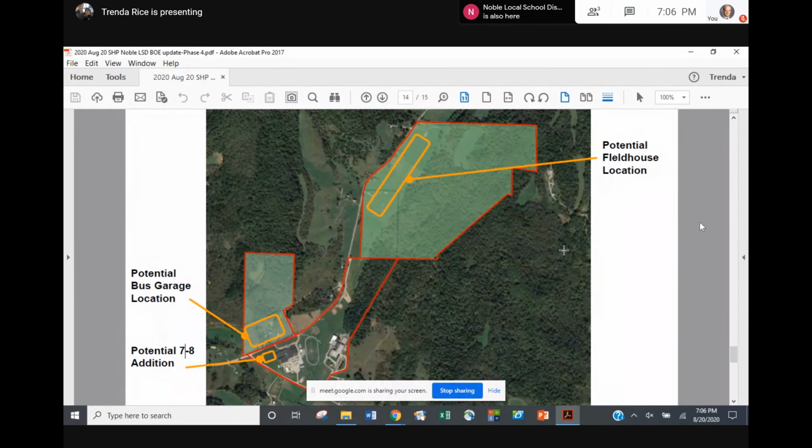If we looked at a new facility somewhere in this, we've got pretty good acreage there to develop. We ran some numbers, I think Dan and I did, and we're coming up with a facility that's about 25,000 square feet, give or take. That's about half the size of the high school. So if you start thinking about what that looks like out here, we've got plenty of area there. So that's what we're looking at. Anybody have any questions?